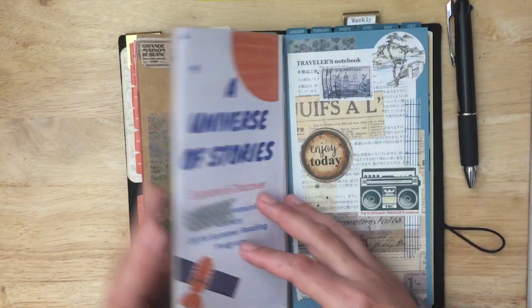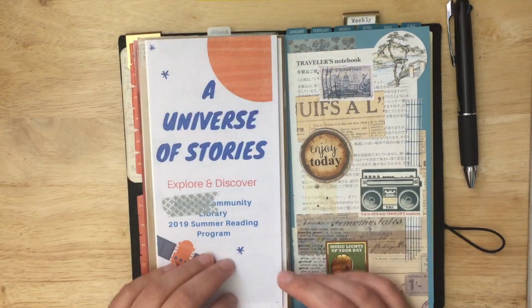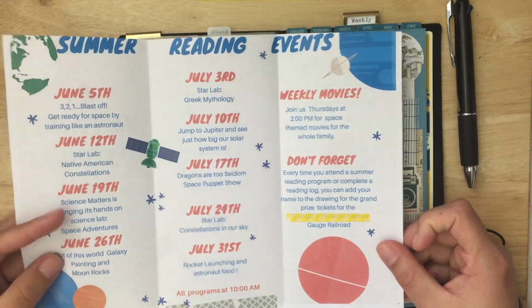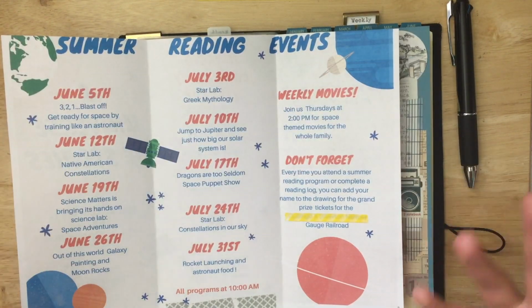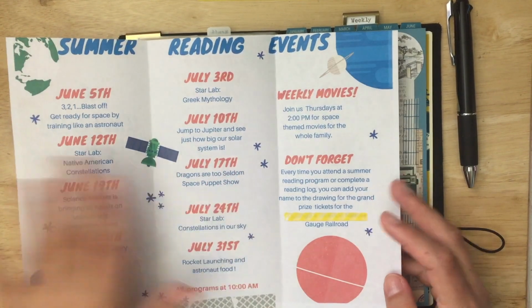So on the back of this, it's very boring. Let me show you how it looks. It looks like this. So I just taped in this flyer pamphlet. I don't even know what you call these things. Why don't I know that? I just can't even think. It's early. Did I mention that? This is from my local library.